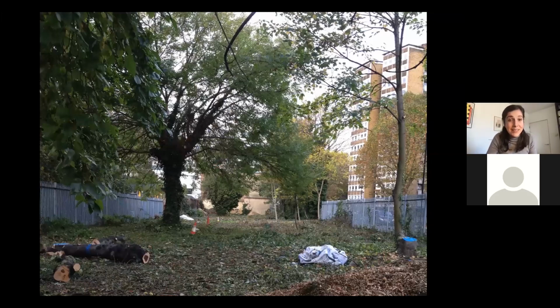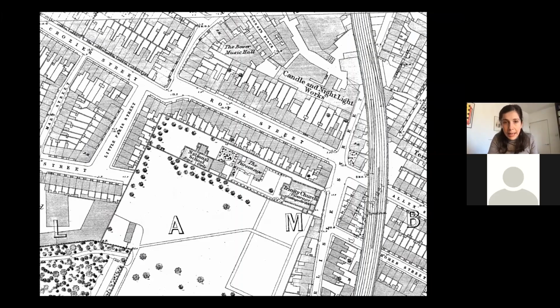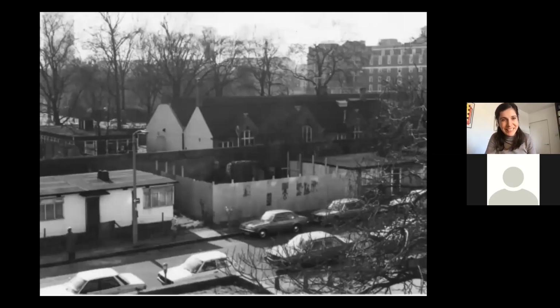In terms of the history of the site, it is quite unusual to find an empty site in Westminster, just near Waterloo. The site used to have a row of Victorian houses with back gardens looking onto the brick boundary wall, which still exists. These houses were demolished during the war. There were then some prefabricated buildings on the site, which were demolished in the 90s, I think.